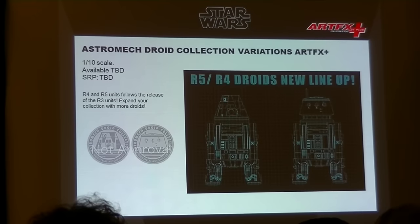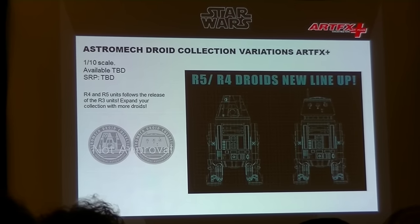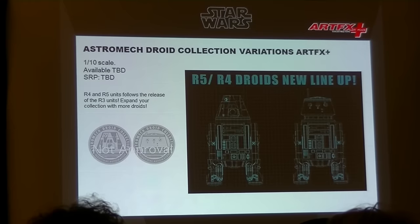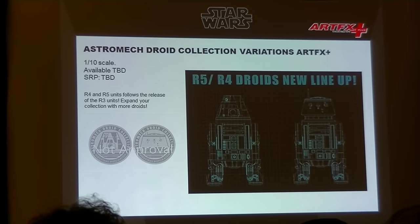We also made the announcement at Celebration that we'll be continuing our droids. We have a series of droids out, a lot of R2 units, and we'll be taking that further with R5 and R4 units, so we can look forward to those coming out next year and beyond.